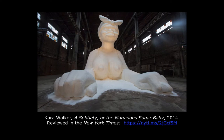This work was made for this location, breathing temporary life into the former factory space before it was demolished to make way for a public park.